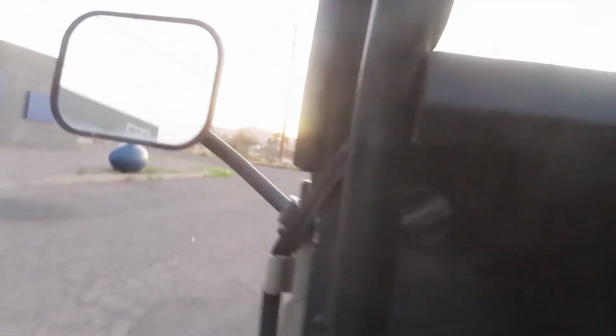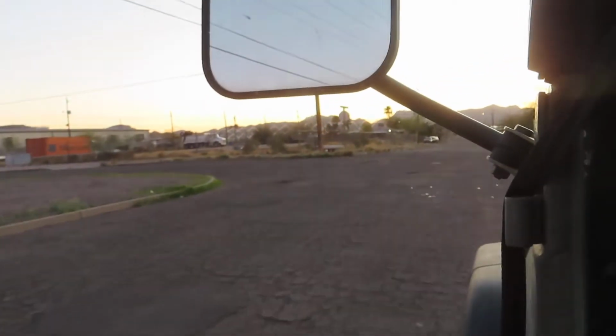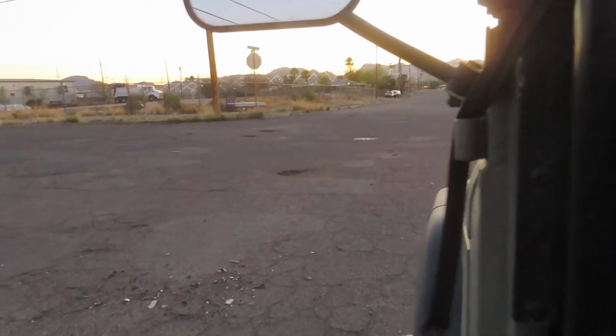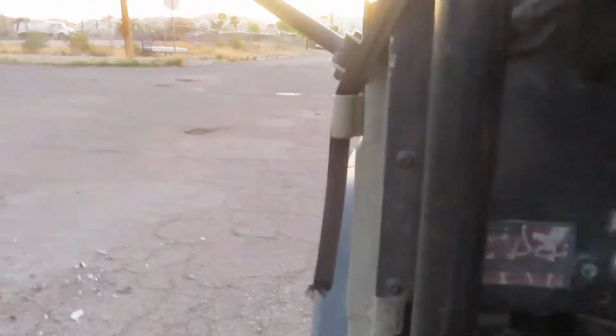Cool. Brakes seem to work okay. It's loud and obnoxious, and it's a Jeep. What do you expect? That's pretty much it. I might make a round 2 for this. I'm not sure. Don't burn your feet on the exhaust. That's good.